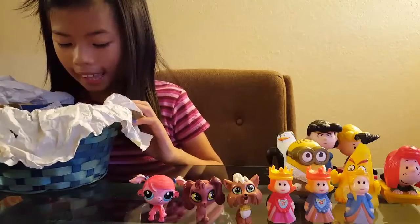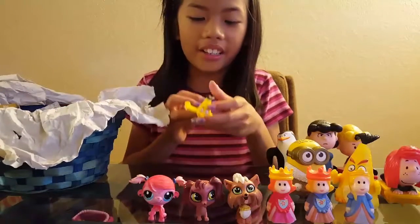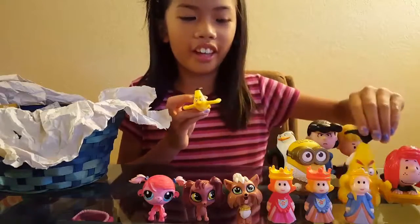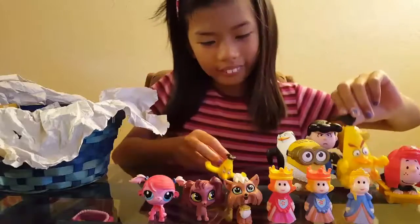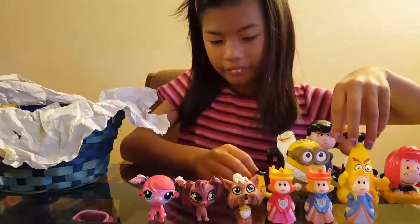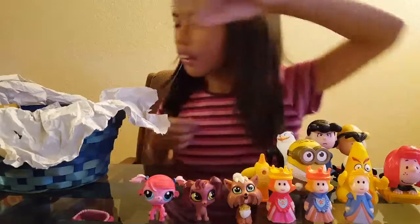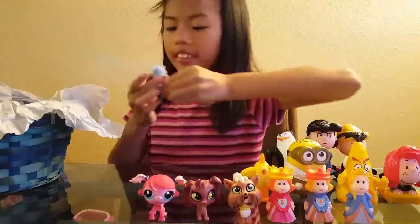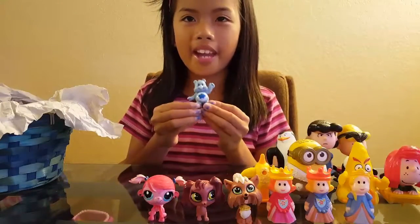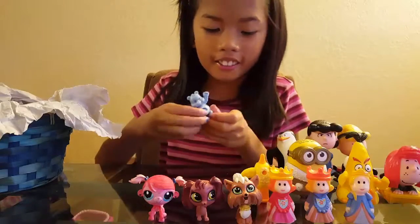And what else? Oh my god! I have another yellow one. This is so cool. Look it. There's a big one and there's a yellow and there's a small one. So let me set it up like that. Oh, this is so cute. I've been wanting this one. It's a Care Bear. And it's blue, my favorite color.